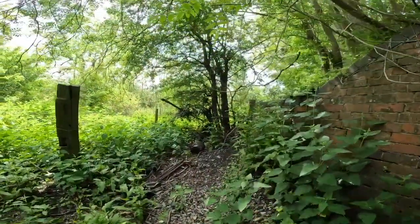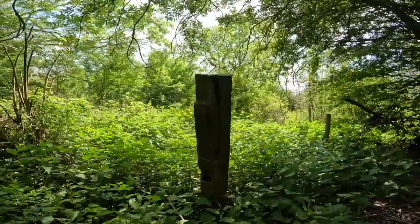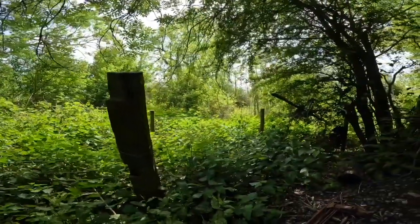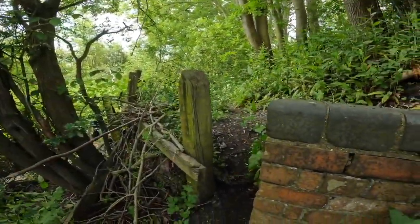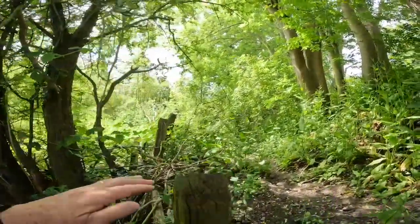Right, trip over this line wire. Looks to me like the farmers put these in. They created a bit of a fence across the front there, so that's the fence coming off the end of the wing wall, going off through there.